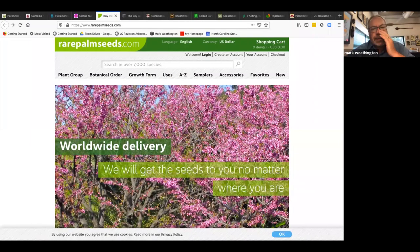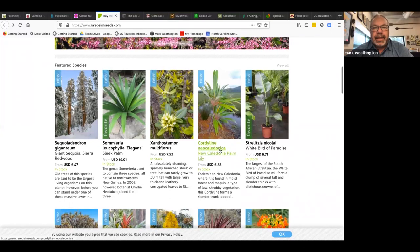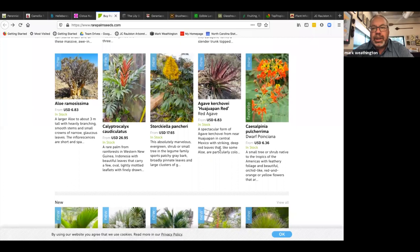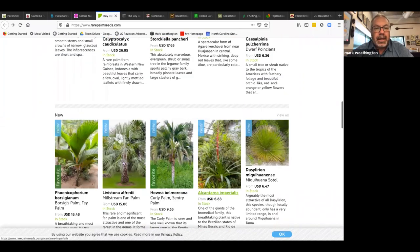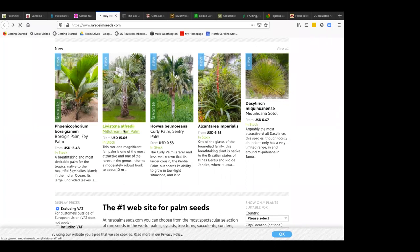Oh, I put one seed place. I put Rare Palm Seed in there. I had stayed away from seed places because of things like Johnny's Seeds. But if you are a nut for plants that you really should not be able to grow around here, if you want to try some palms and things like that, like some of the Livistonas are hardier than we give them credit for. You can get seed for fairly cheap. So for this Livistona alfredii.